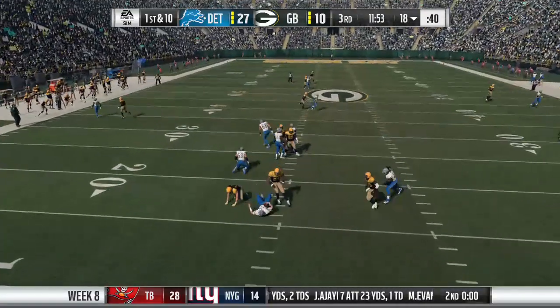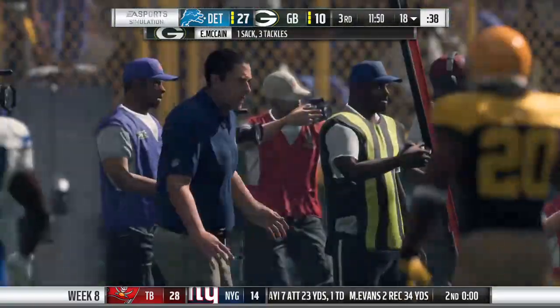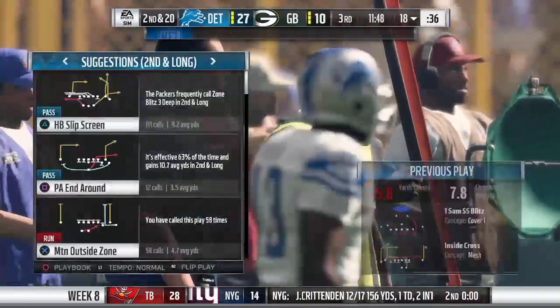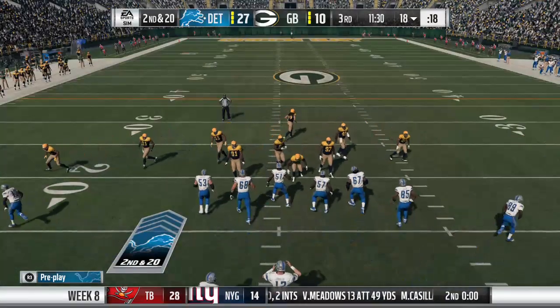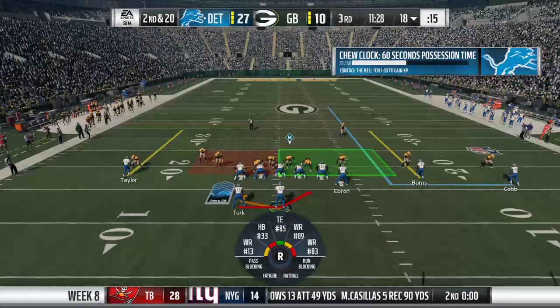The Packer pressure, and down he goes. Well, so much for setting the tone of the drive offensively. Giving up a big sack that loses that kind of yardage, not a great start. All right, here we go.